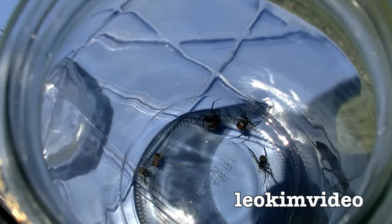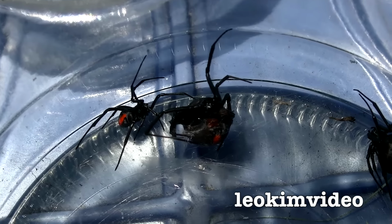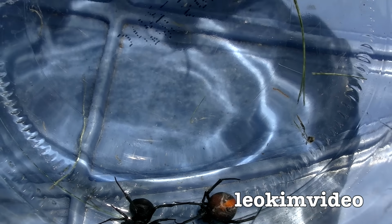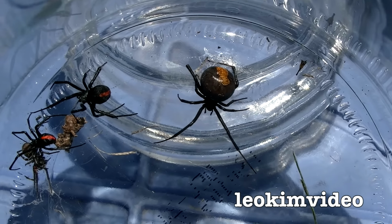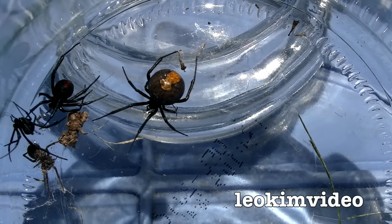Well, I'm just seeing something very horrific down in the jar here. We better take a look what's going on. I think there's been a huge brawl between these females. Well, the spiders down in the jar here, they seem to be very brutal. I think that great big one is in trouble. I've got a funny feeling she's been bitten by another redback.